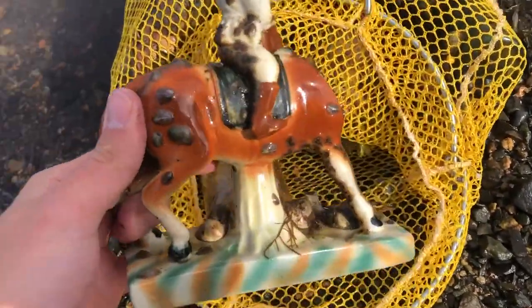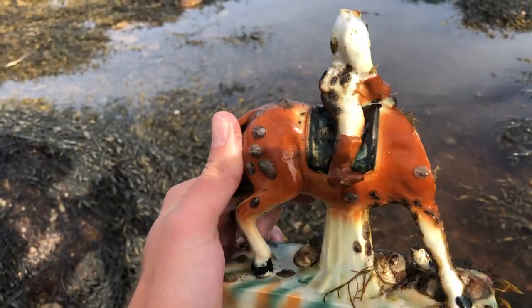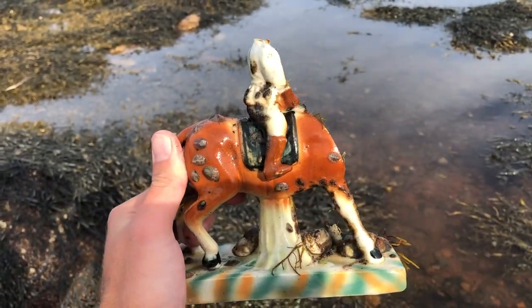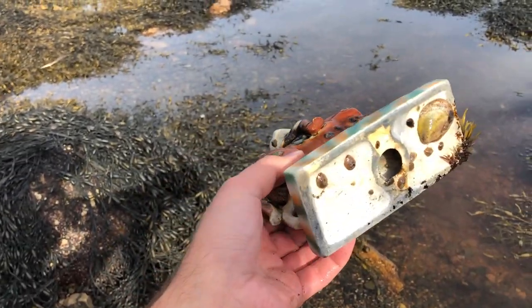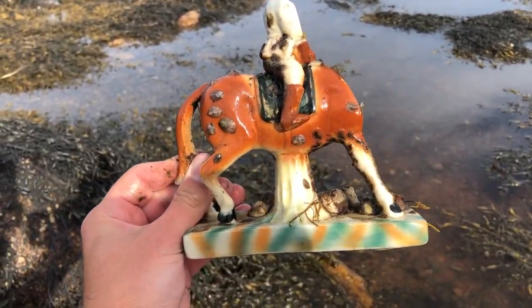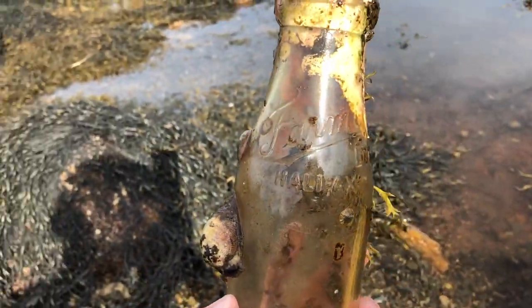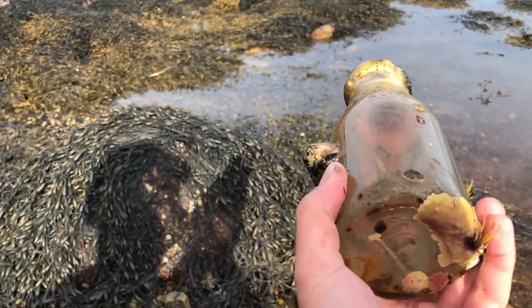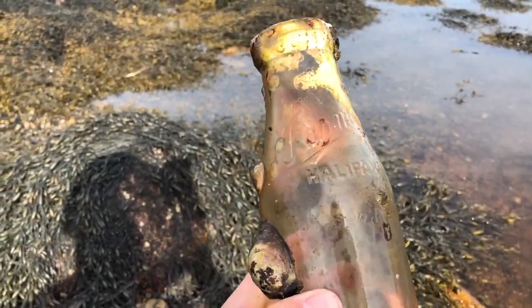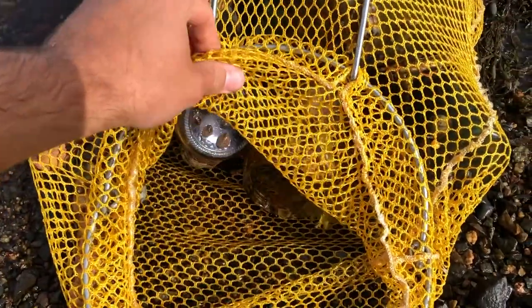Found a couple, this headless horseman and headless horse statue here. Not really sure what to make of that. Just looks like some kind of ornament you can put in your home. Got another farmer's milk bottle. These are always cool to find. What else do we got in here?